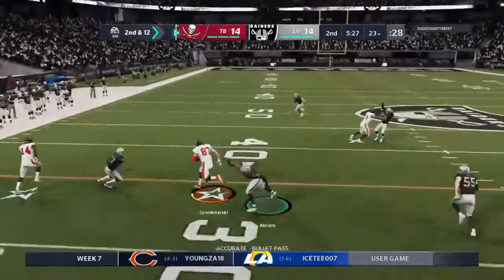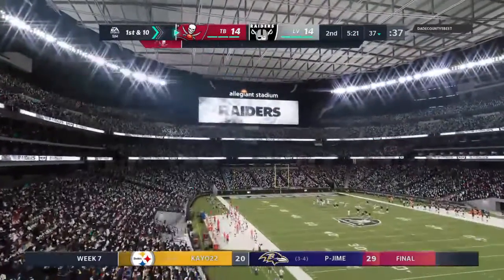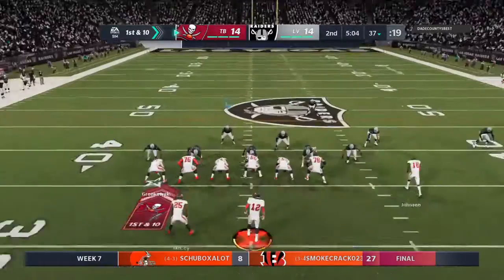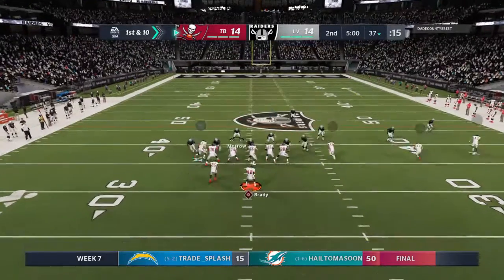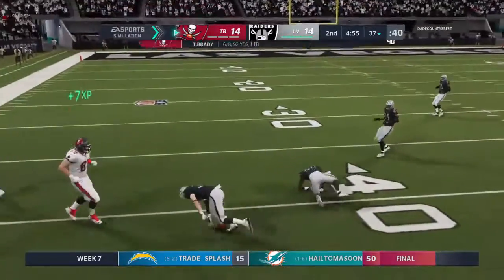Here's a throw caught by Gronkowski. And they're able to get this one across the 35. A gain of 13. It's a 1st down. 13 yards. Line of scrimmage, the 37 on 1st and 10. Working from the gun, it's Brady. And that's going to be incomplete.